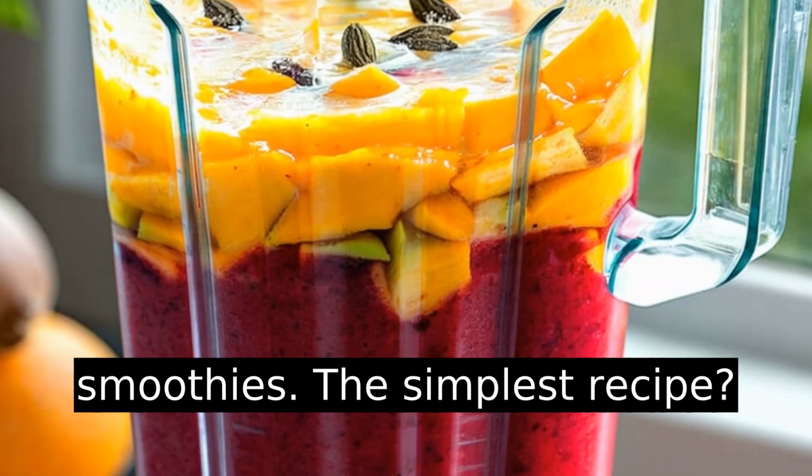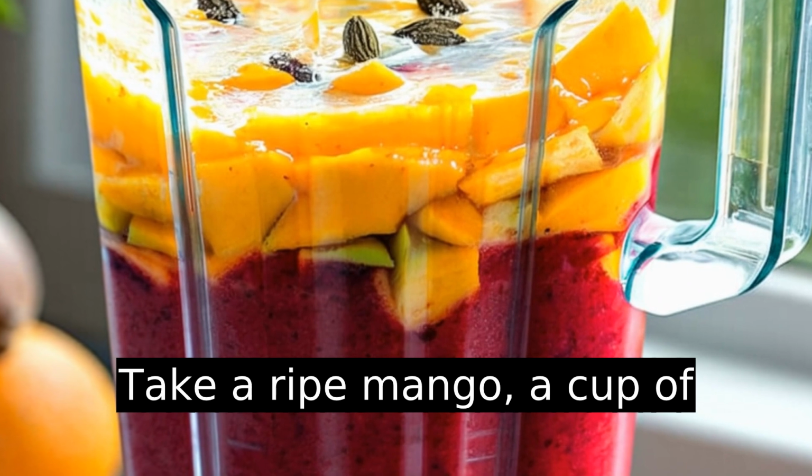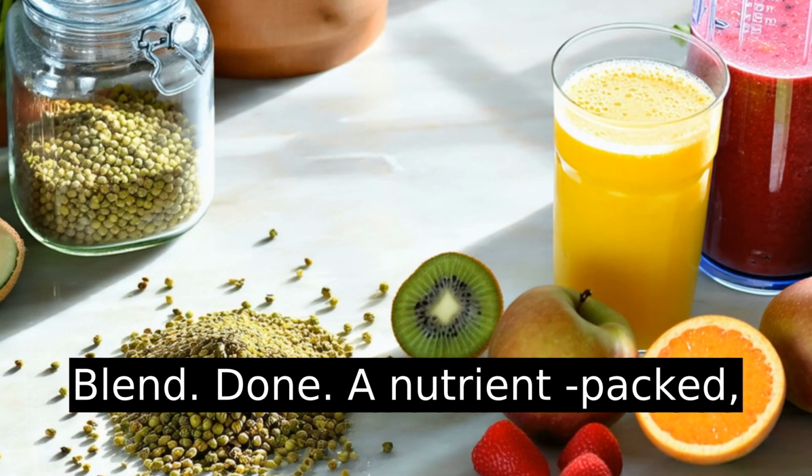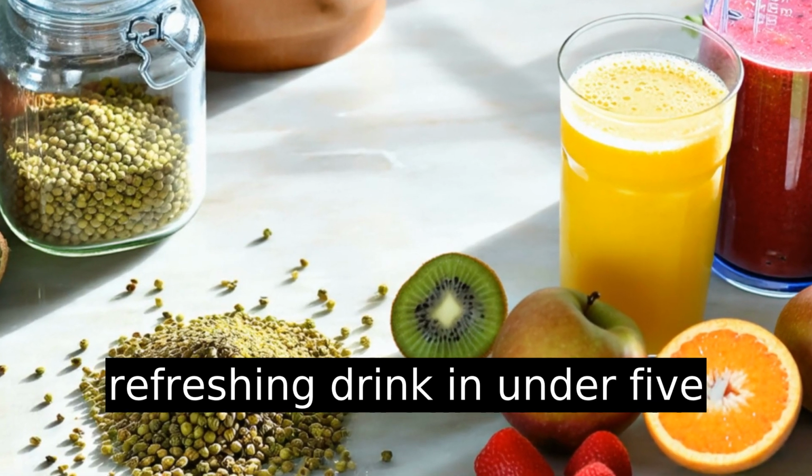First up, mango smoothies. The simplest recipe? Take a ripe mango, a cup of Greek yogurt, a splash of orange juice, and some ice cubes. Blend. Done. A nutrient-packed, refreshing drink in under 5 minutes.